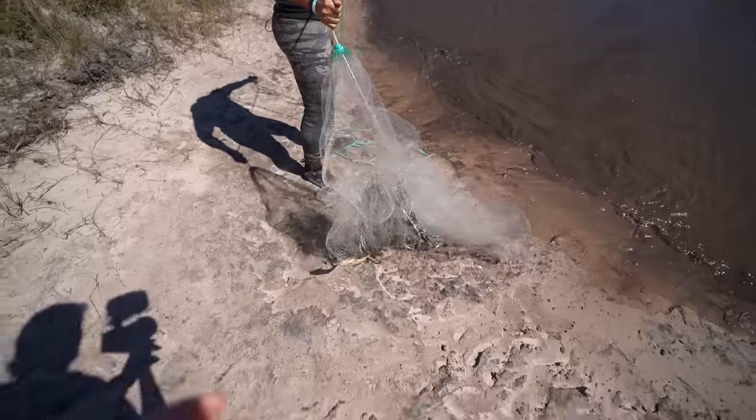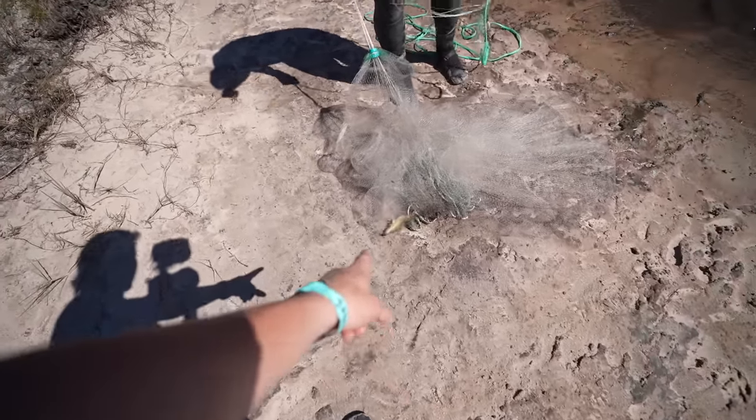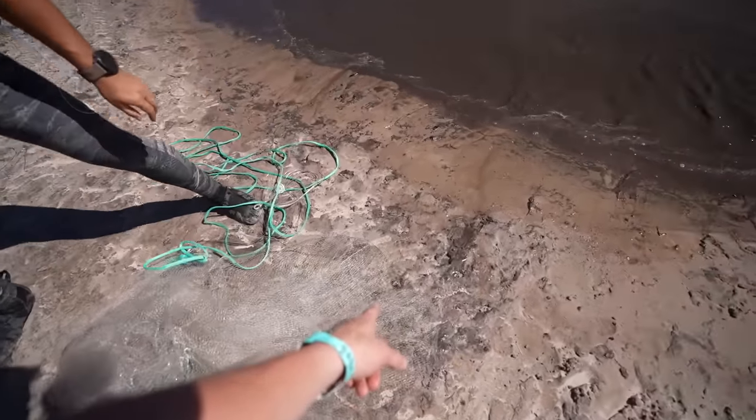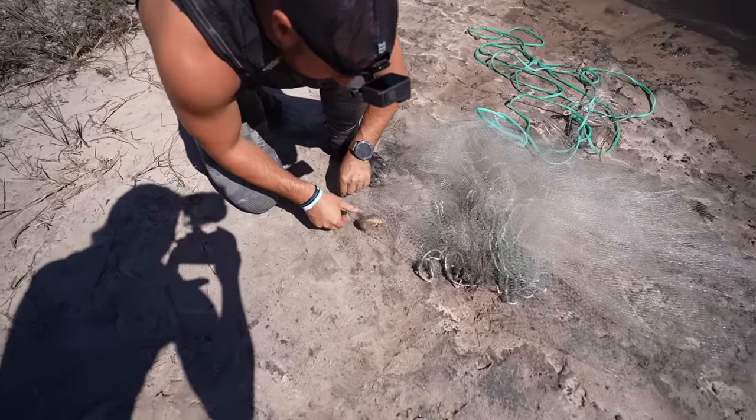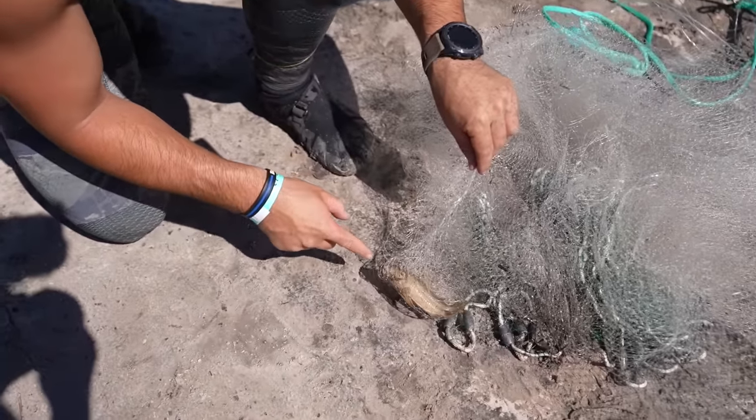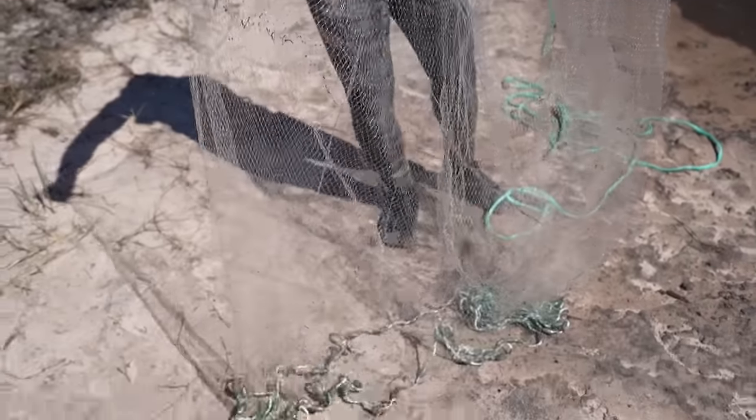Anything? Oh, you got something! Oh, you really did! Oh, shoot! You got two! Oh, look at this! Oh, my gosh! What is that? This is a baby catfish. Is it? It's a baby! Dude, that's sick. Hold on, check this out.